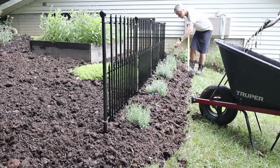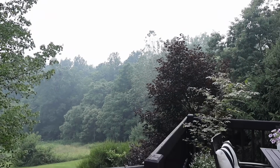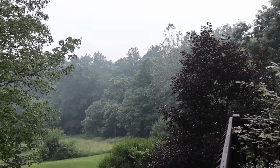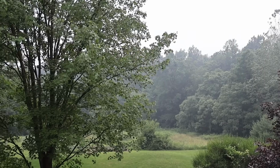Before starting the tour, I'll throw a clip in here of the smoke haze that we've had here in Ohio. It's not every day, but it's from the Canadian wildfires, which is far out, you know, that far away. We can actually smell it sometimes, and I'm sure some of you have it much worse than this.